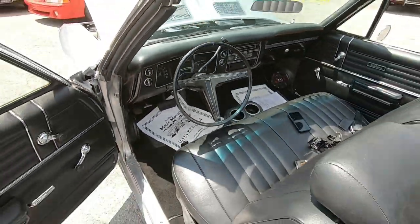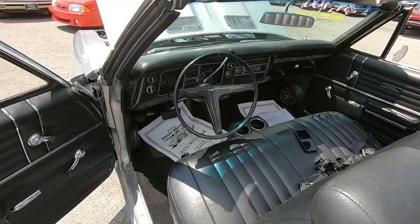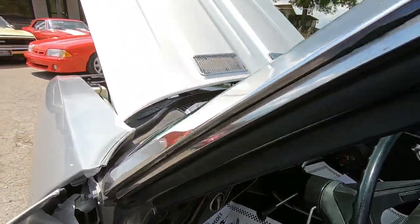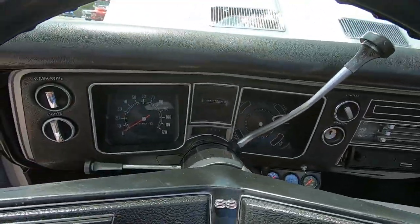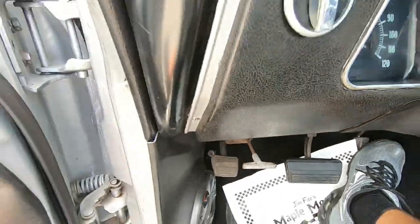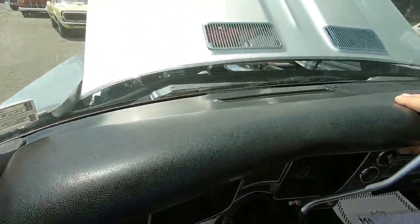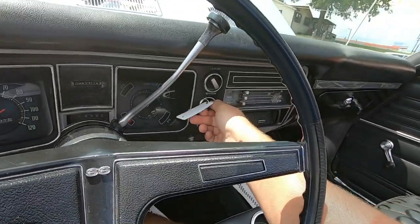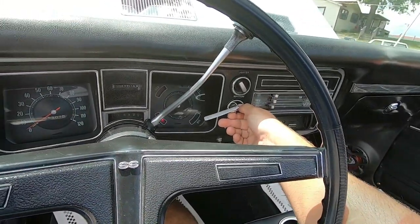Let's see if I left the keys in my pocket here. We're gonna go ahead and start it up. Found it. It's showing 65,000 miles on the dash. Can't stand behind that. It's a 68 model. The dash pad's in great shape. Go ahead and start it up. A little flooded out.